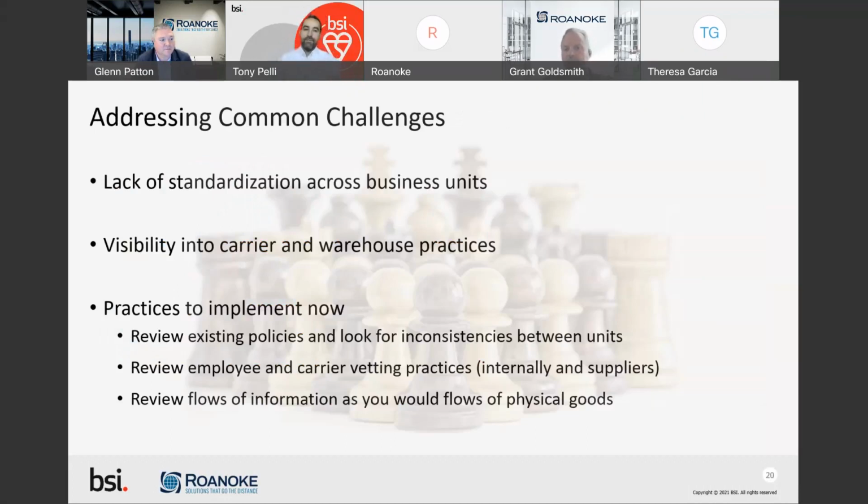Yeah, one that Grant has already talked about at length a little bit earlier was the lack of standardization across business units. And this is where a gap assessment can really help: is what we say we're doing, or what's in the contracts with our carriers, what's actually being done? Some of that can be self-assessed, some can be done via audit, or even just a conversation with the carriers as well.